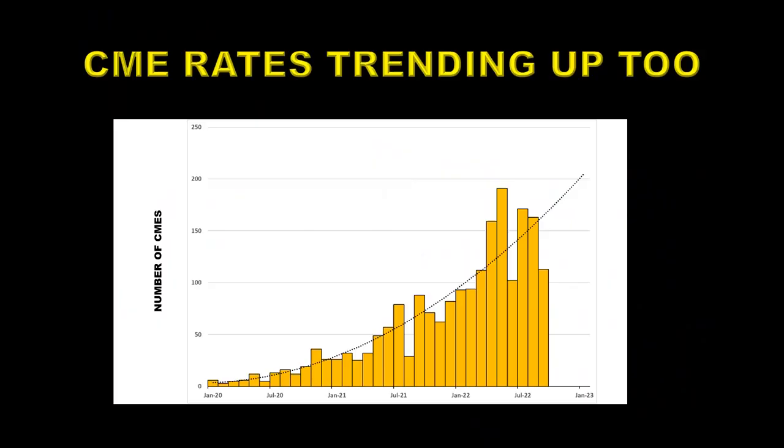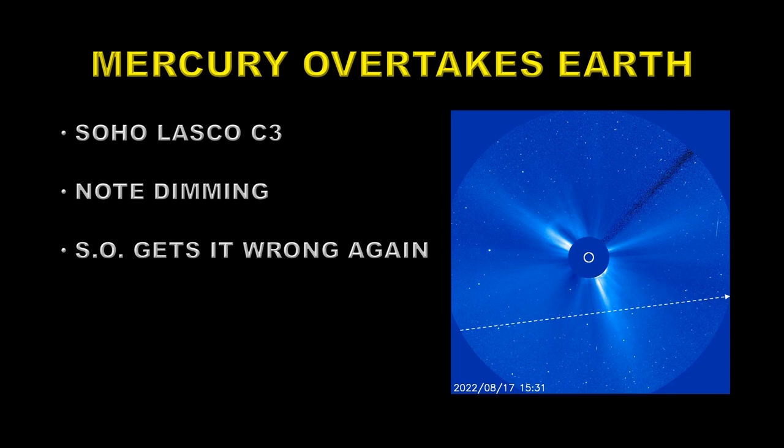We can take a look at the variation in the number of coronal mass ejections, and you can see, just like the flares and active regions, the numbers are increasing and accelerating. So that indicates we're nowhere near solar maximum as yet. We had an instance where Mercury wandered through the C3 field of view. And one of the things that you'll notice as it crosses the field of view is it dims as it gets closer to the sun.